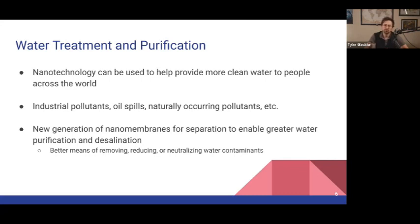And nanoparticles also are very good at adsorbing different other materials. So it's essentially getting them to stick on the surface. So that way you can sort of collect everything that you're looking to collect, all of the contaminants, and then easily separate them.